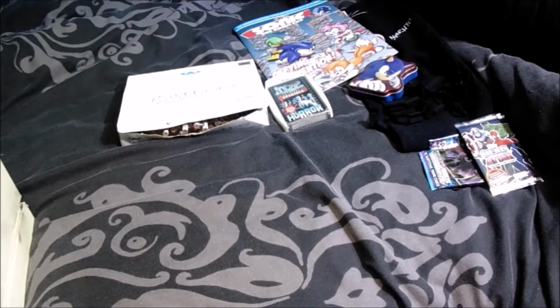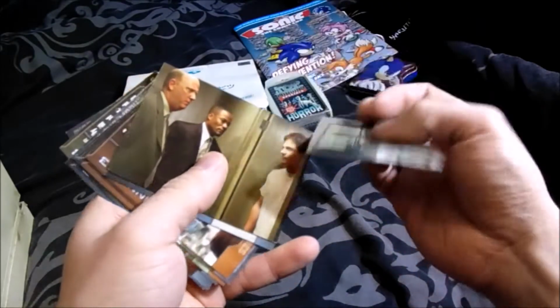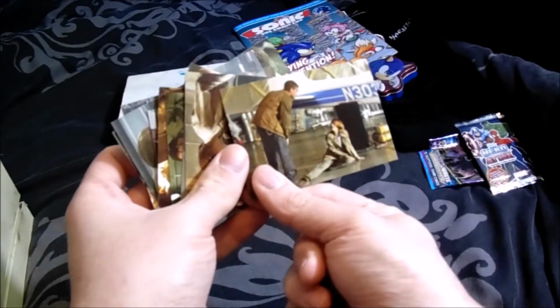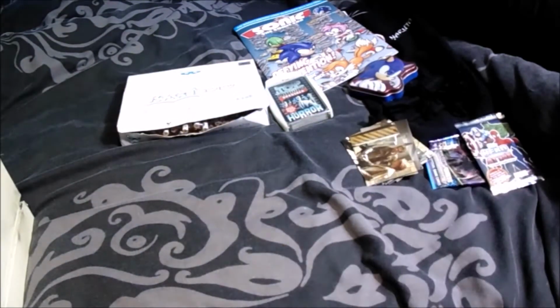Okay, next on the list is some random Terminator 2 cards. I picked these up I think last year or the year before at Comic Con, and they're quite interesting. They've got different scenes from the movie of Terminator 3. Not really few characters there. I'm trying to find Arnold Schwarzenegger. Yeah, not really great ones.